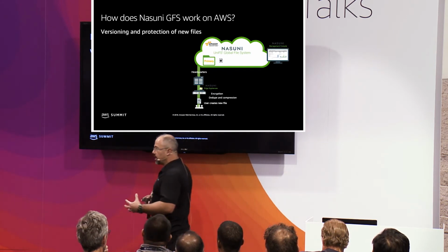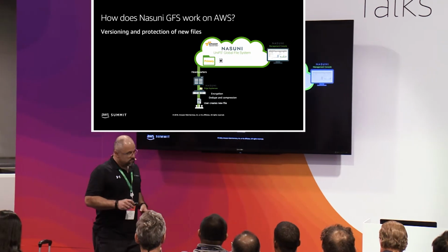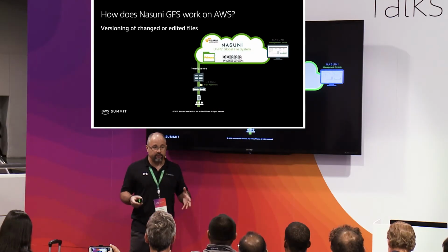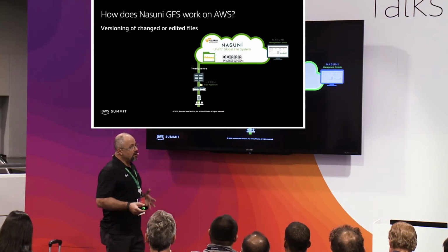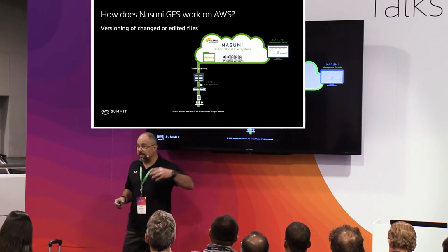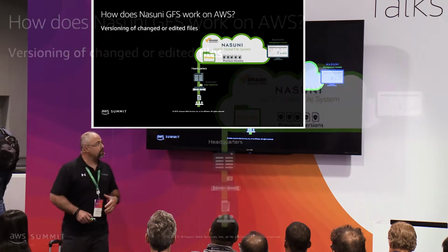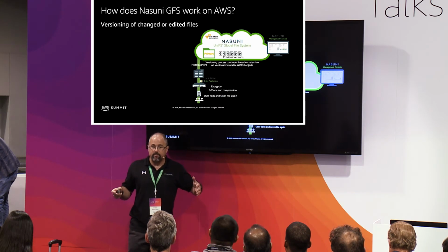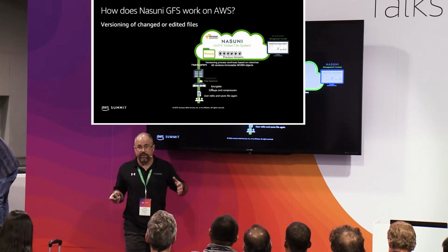Once that object arrives in the cloud, it's then stitched together with UniFS, and it produces a versioned copy of that particular file. Now, on subsequent reads and writes, users can then edit and save that same file. We go through the entire snapshot process again. But then what we do is we add in those objects that create the changes for that file. And again, we represent another point in time backup or recovery of that particular file.